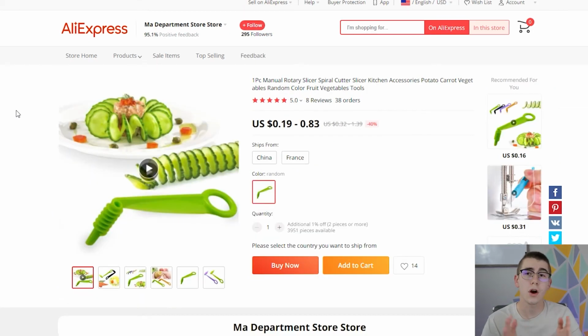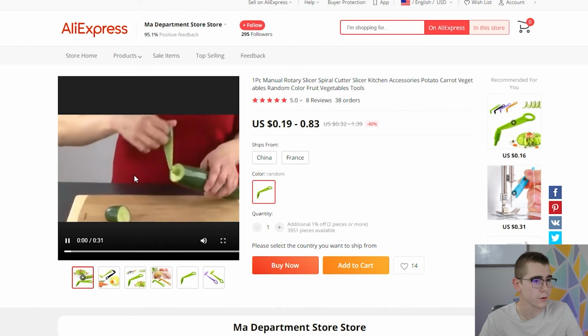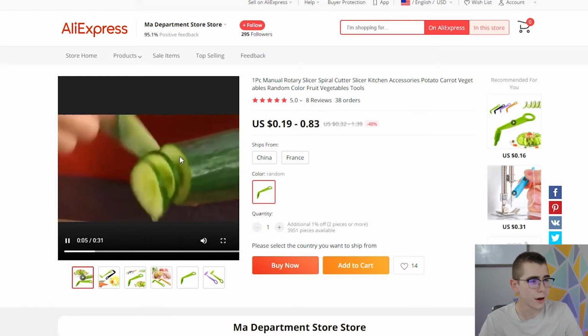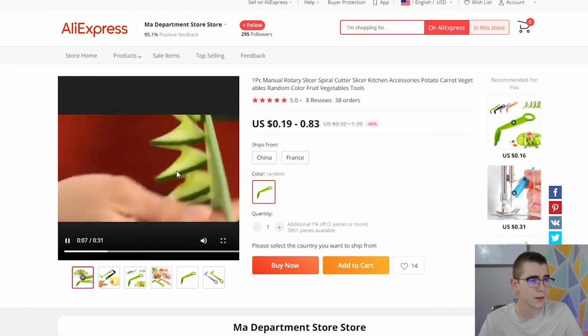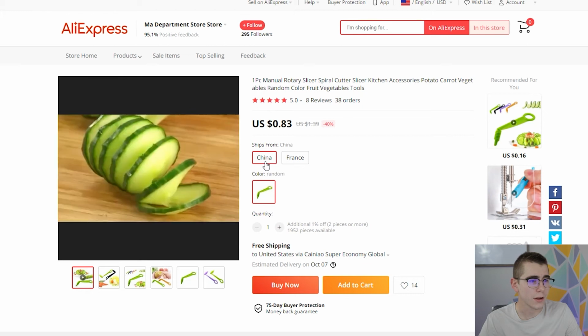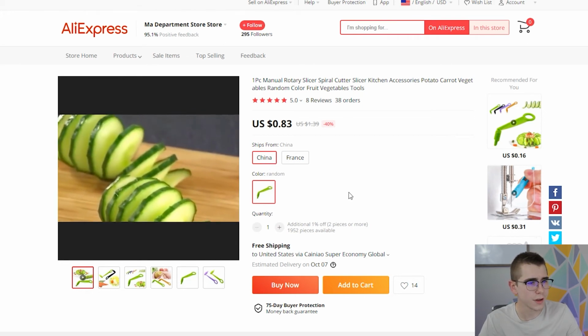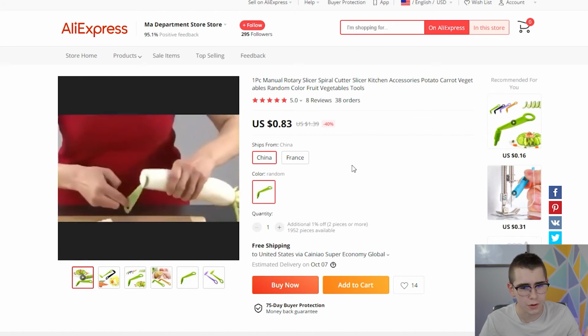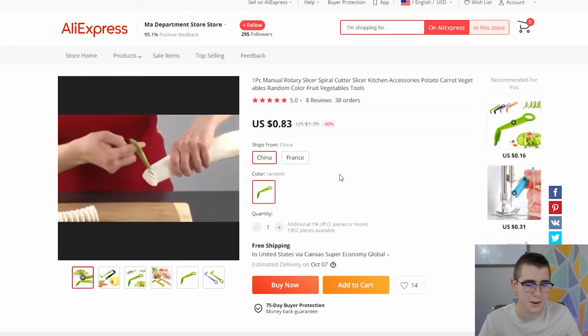All right, moving on to product number 3. I have this spiral slicer for you guys. As you can see right here, it's just this little slicing tool. You put it on your favorite fruit or favorite vegetable. They just screw that on there, and as they go around, it creates these spiral noodles. So it's pretty cool. Shipping from China, it's actually 83 cents. When I was looking at this earlier, for some reason with shipping and everything, it was $1.67, so that's what I have written down.